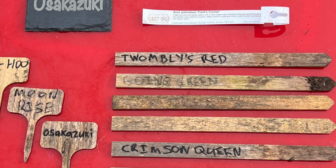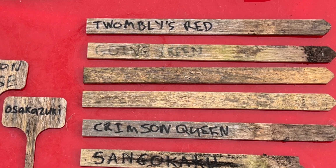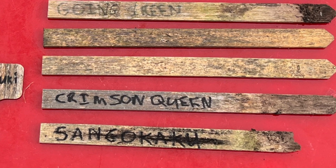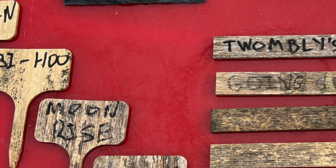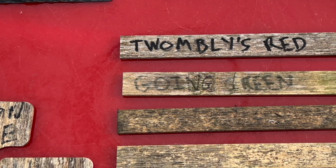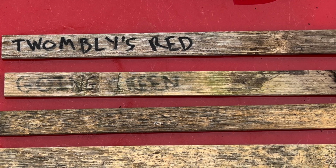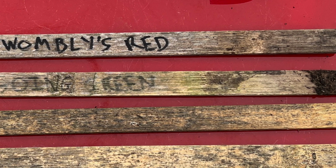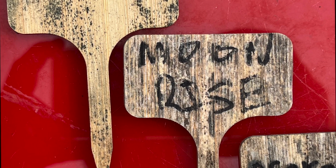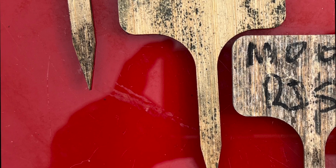So I try to be honest on this channel, and these are my other failed attempts, if you know what I mean. These are just little bamboo stakes. I've got an indelible marker, well supposedly indelible marker, and written on them, but left out in the weather under all conditions, heat, sun, rain obviously. They do weather an awful lot, and then they look a bit tatty, and I'm left handwriting more information back over the top of them to make them last another year. But never really been pleased with this, to be honest.